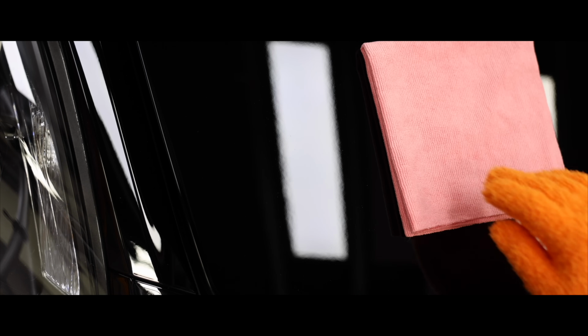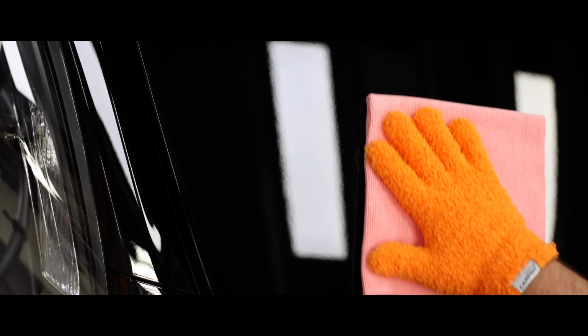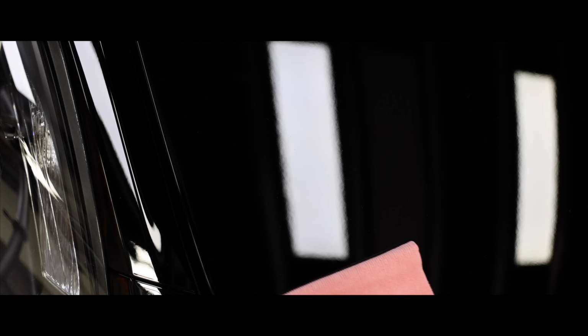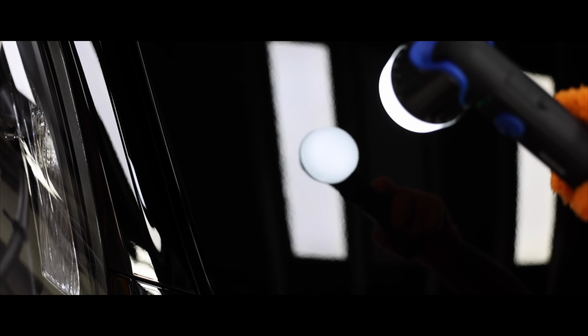Now, I completely understand that as a first-time user, this can be a hard thing to gauge, but I guarantee you that after doing just a few cars, it is something you get a good feel for.